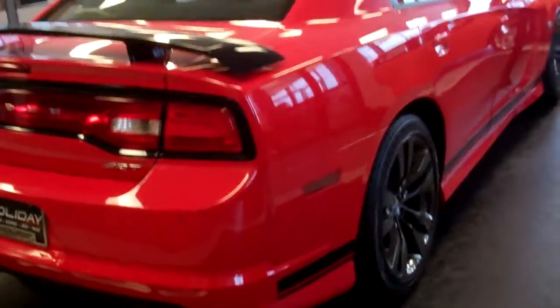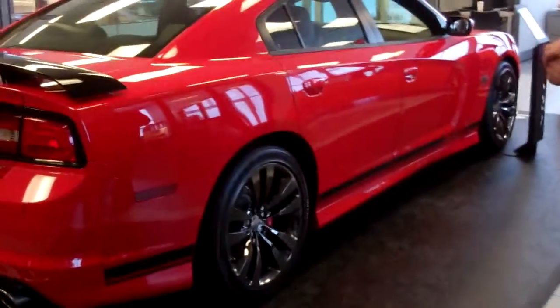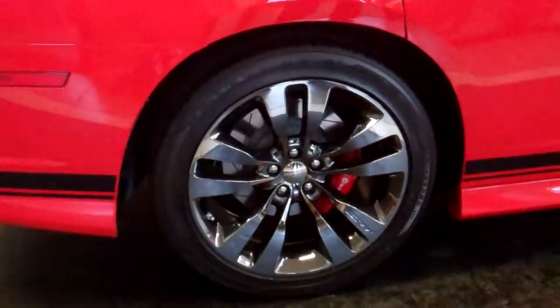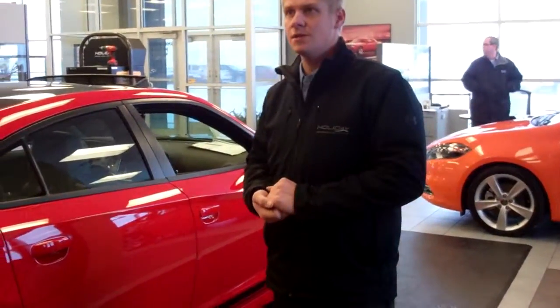This one has a lot of special features. You have the 20-inch black vapor chrome wheels on this one. This one comes with the 6.4-liter Hemi engine. And Brock's going to tell us a little bit more about the engines that come in these vehicles.